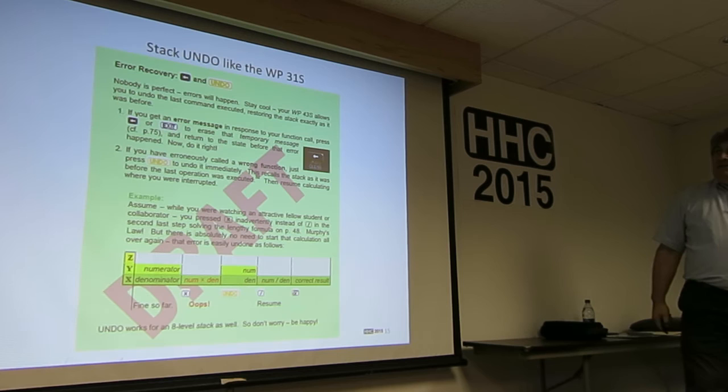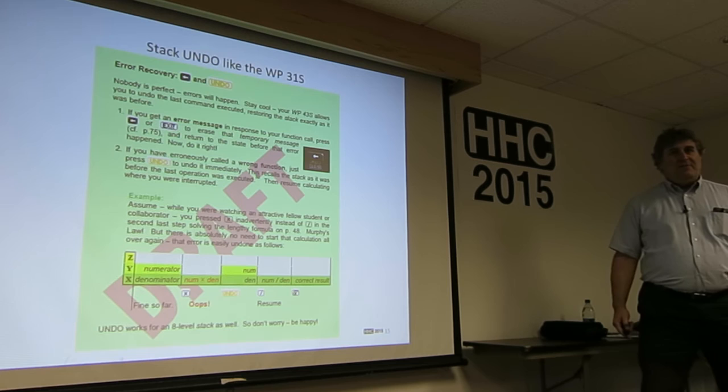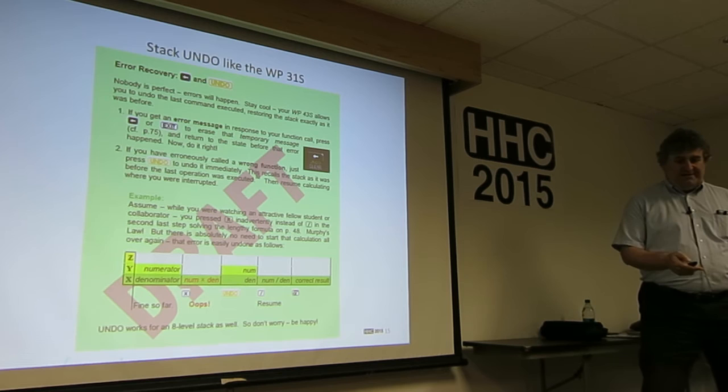Full stack undo, like the 31S has, so if you make an error, you can get back the stack the way it was before you attempted the operation.